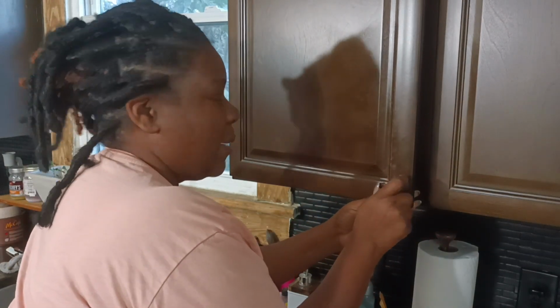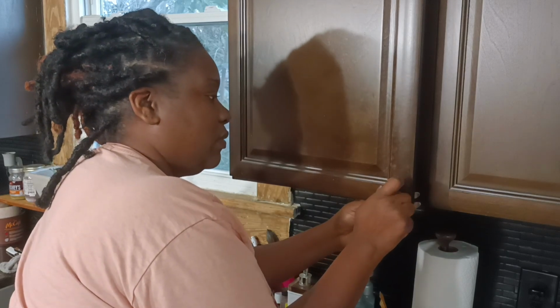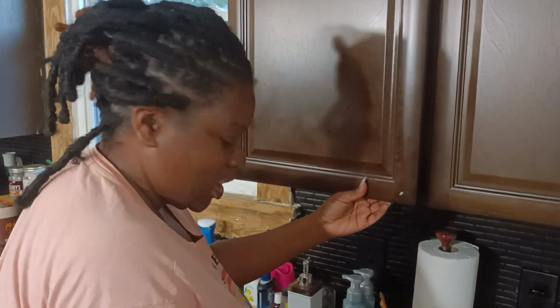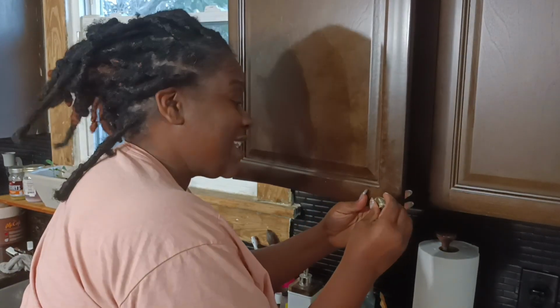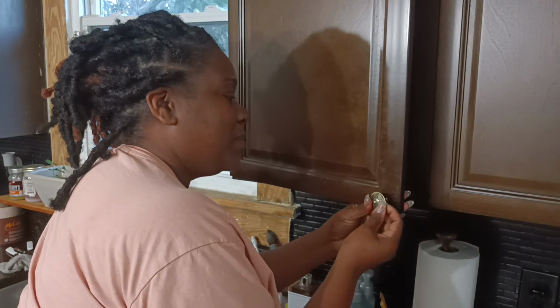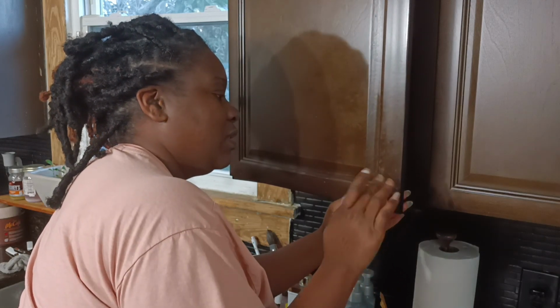I really like these though. I probably will find another furniture flip to use these on because I think they're really nice. And they were pretty cheap. And they're durable because that didn't break. So that's good. Maybe I'll try to find them in the same size as this one.